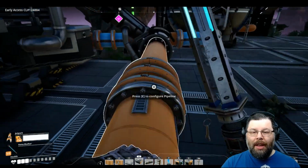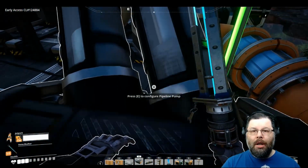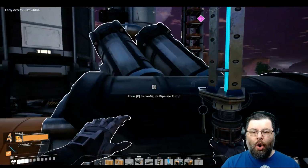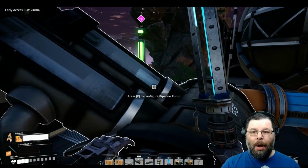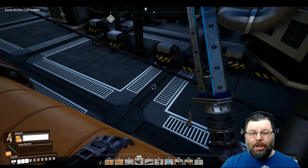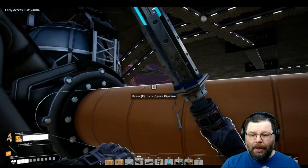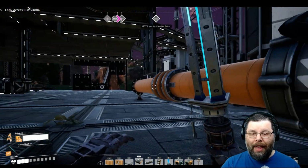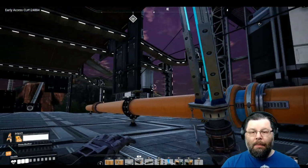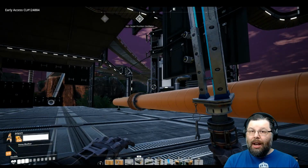But just remember that if you have this water going into your main water supply, put a pump going in one direction. Now, you don't actually have to have the pump on. If I want to, I could delete this pump, and it won't turn on. But it still blocks water from going that direction and backing up your aluminum scrap making. Just remember that it's very important.